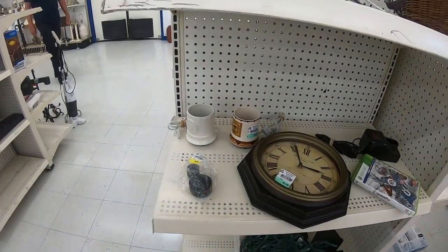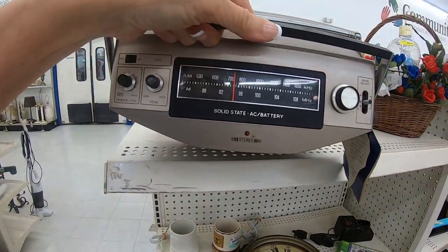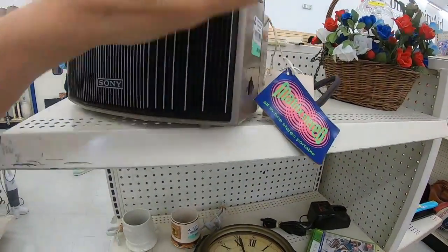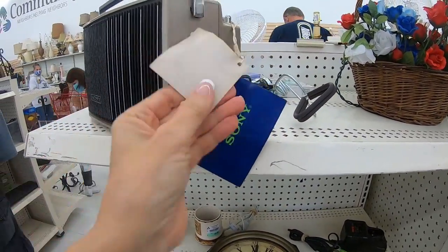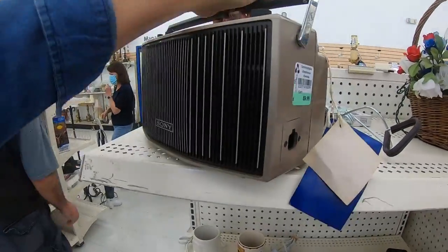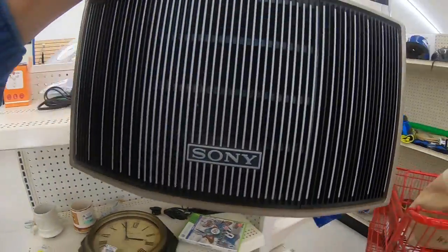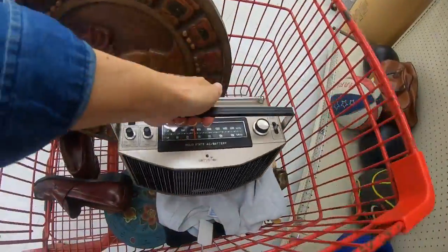Community Aid is a store that I'm not really in love with, to be truthful, but I do pop in because the price point is good. So here, this radio, Sony, was vintage, I believe, and see how it had a green tag? This was not half price. So I do put this in my cart. I'm expecting to get probably between 40 and 50 for it.